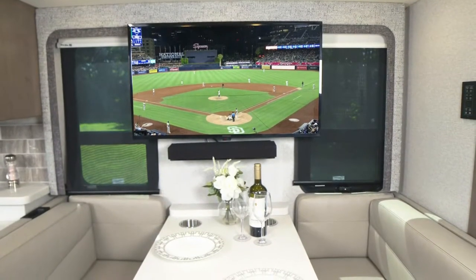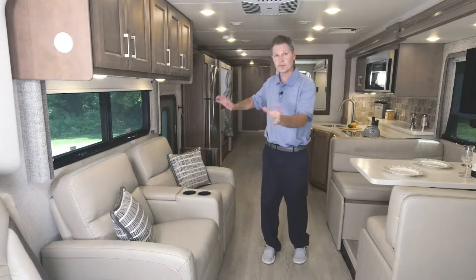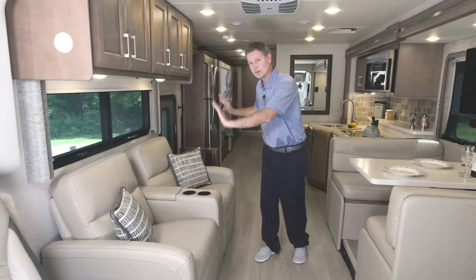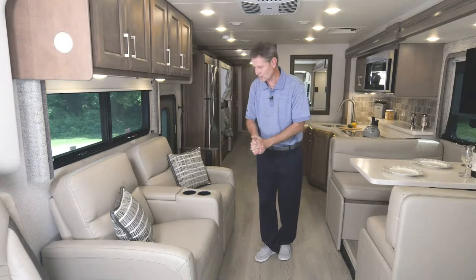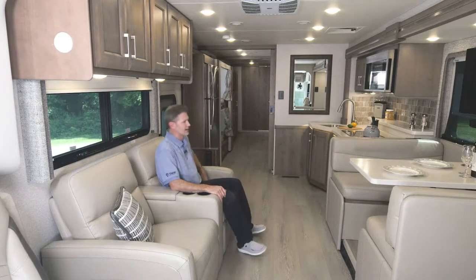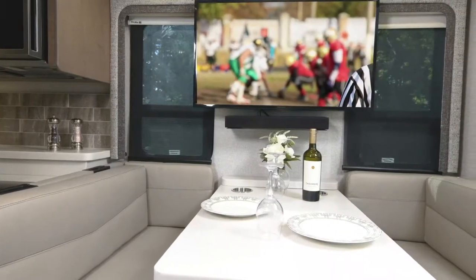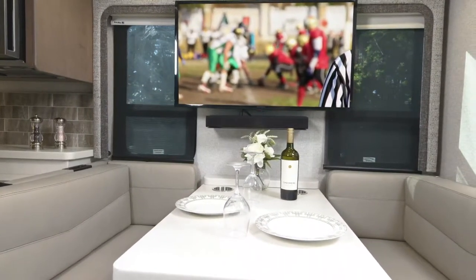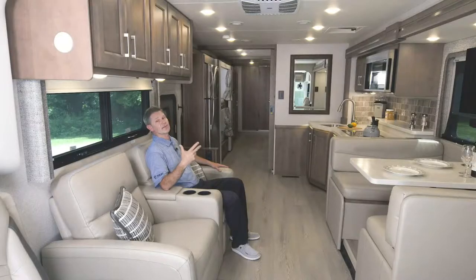Entertainment-wise, right above the dinette as we transition to the theater seating. Now you have options, either theater seating or a sofa. You can get what you like in your Palazzo 37.6. Right over here though, oh my, look at this. We have our TV, and for 2023, this is a smart TV. And what I really like about having a smart TV is the ability to stream whatever you like.